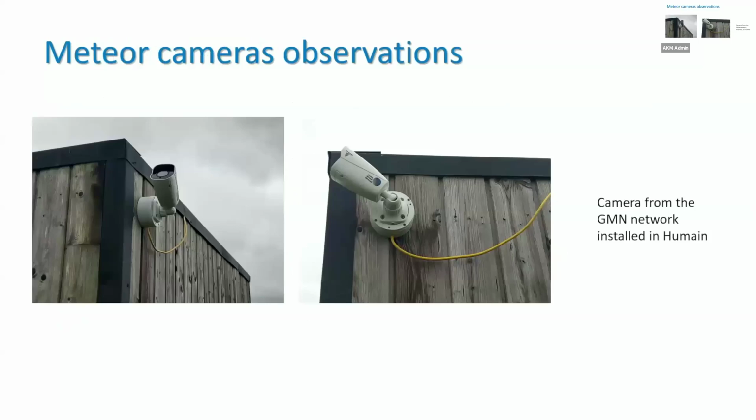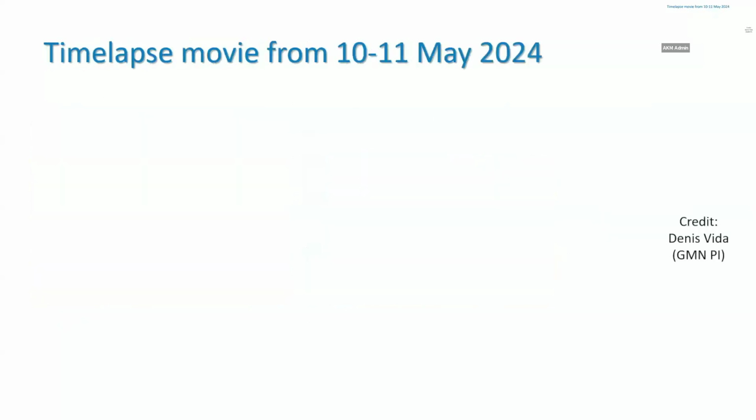And I will show you here, for those who were in Humain last year visiting the site, this is one camera that we have, the Global Meteor Network camera from Denis Vida. Just to convince you that there was a really nice aurora above Belgium, really above us, on the 10th of May, the night from 10 to 11. I don't know if this will play automatically. Maybe if I do this. Can you start it? Ah, no, it started. Okay.